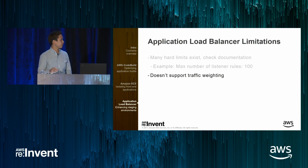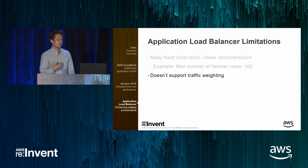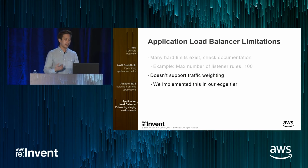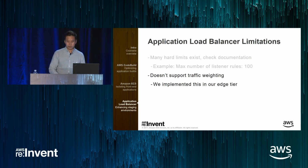Another limitation that we ran into was that we do blue-green deployments, and something that we want to be able to do is slowly shift traffic from an older version to a new version. But ALB does not support traffic weighting out of the box. Fortunately for us, this was pretty easy to implement in our Edge tier. So that's just something to keep in mind if you're looking to do something very similar.